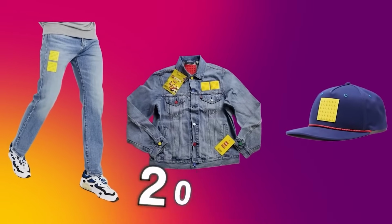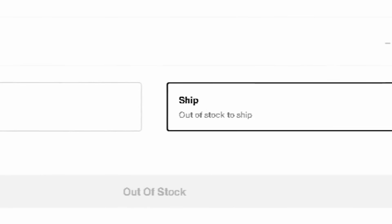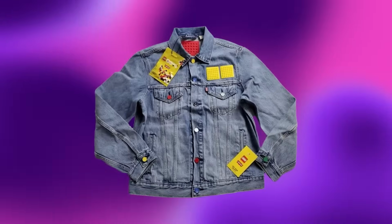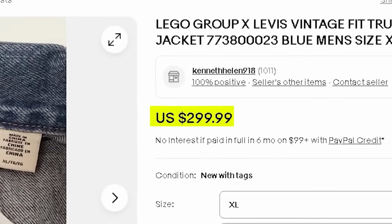This whole thing happened back in 2020, but that doesn't mean it isn't expensive. Currently, everything is out of stock, and if you wanted to get your hands on, let's say, the jacket, you'd have to cough up anywhere from roughly $150 to $300. Man, wearable art does not come cheap.